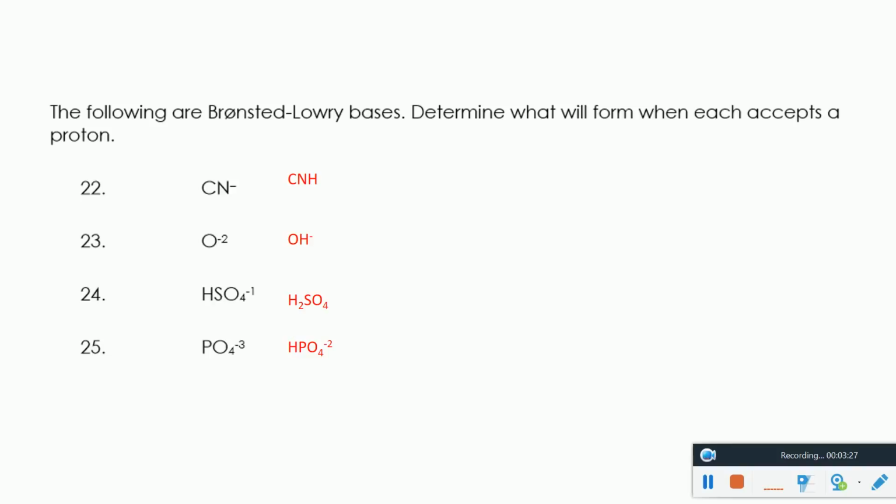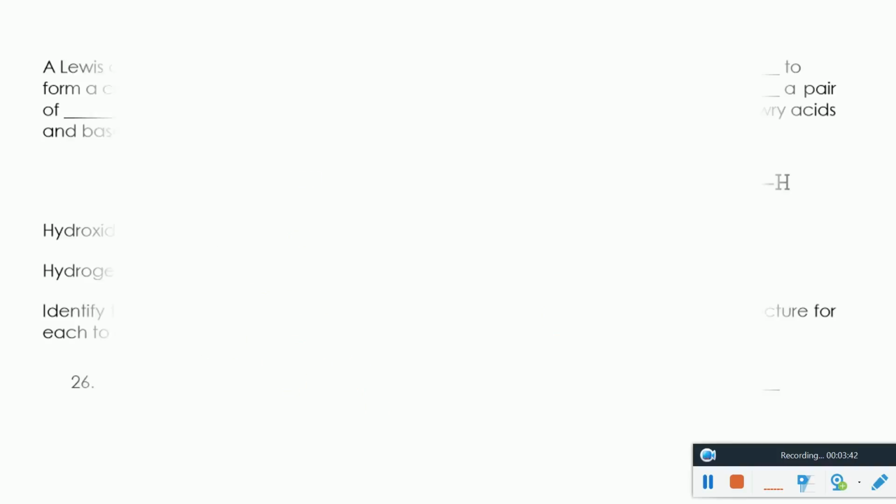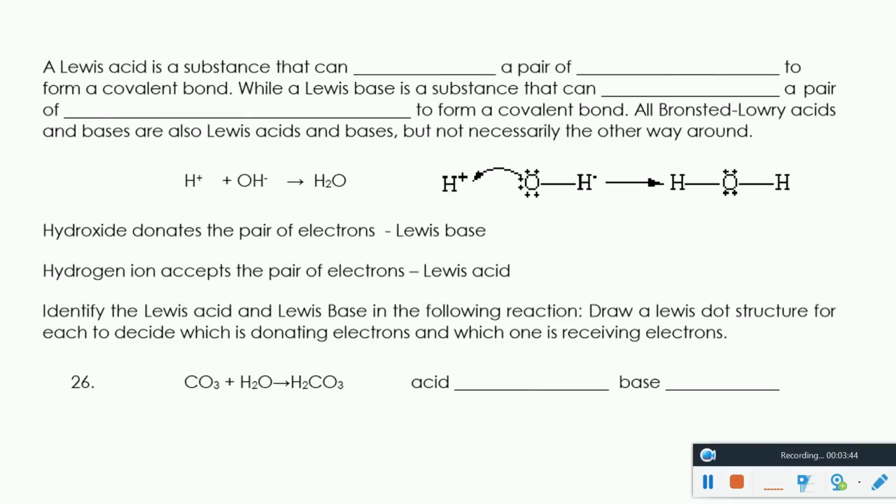O2- has a 2- charge. You add a proton, so it's only going to be a minus charge. HSO4-, H2SO4, neutral charge. PO4 3- becomes HPO4 2-. So perfect.